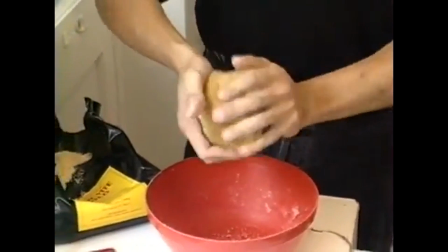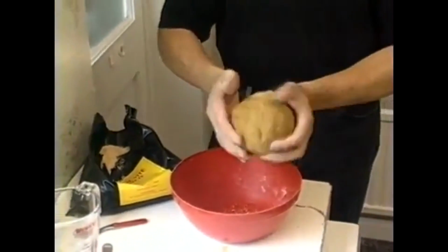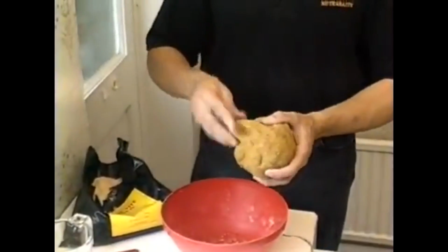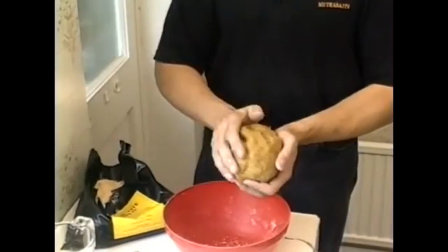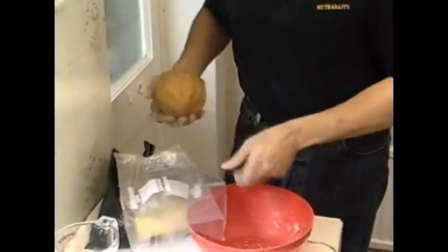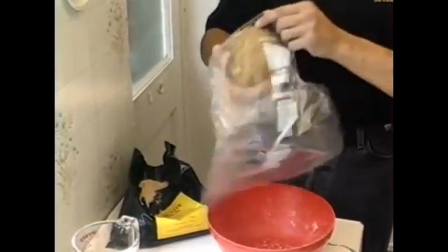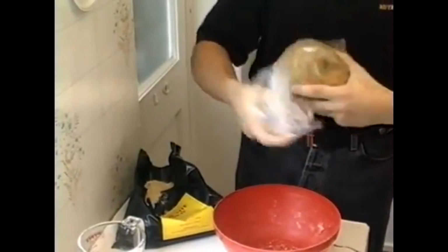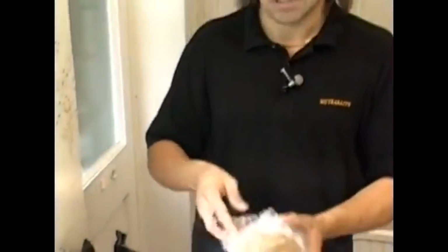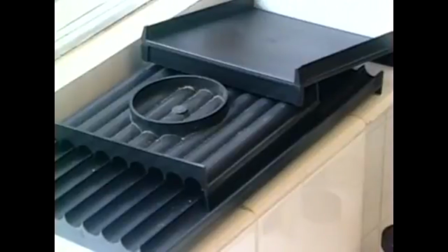Now the problem about working at home is that your base mix can dry up. Once this starts to dry up, then you will find that you can't make the sausages. So the best thing you can do is put it into a plastic bag. Now I use standard freezer bags. See that? Don't be tempted to use cheap freezer bags. This is a good quality freezer bag. This keeps the moisture inside here and stops the bait drying out.